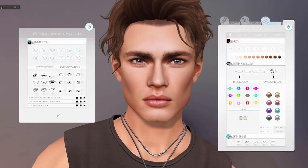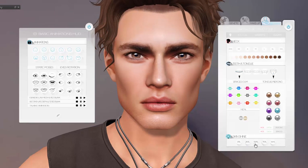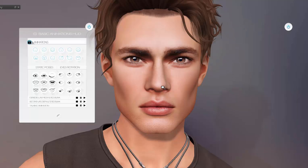And so this was the whole HUD. And then, oh wait, one more thing. There's shine on here too. So you can activate the materials and put some shine on your face if you're looking for that wet, oily, sweaty look. See? Pretty cool. And then that's the whole universal settings HUD. So these are just the main settings of the face.